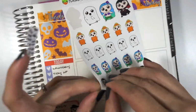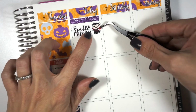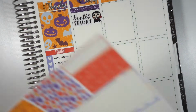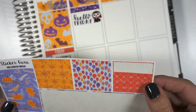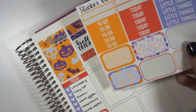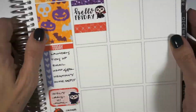Here I am using a Hello Friday sticker from Bookish Planning. And then I'm going to use this vampire sticker. She is so cute, from Fox and Cactus. I've got to say, I am loving all of the Fox and Cactus Halloween stickers. They are adorable.